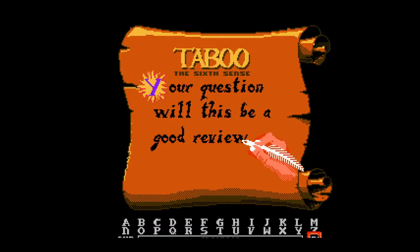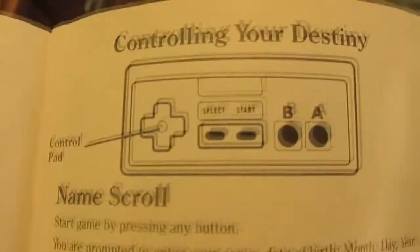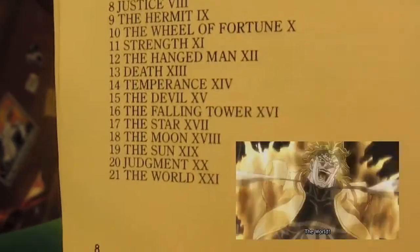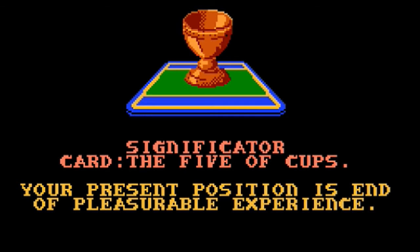Finally, after the game's done interrogating you, it shows you this screen of a bunch of cards being shuffled with flashing images. What's going on here? The Knight of Staffs? What? Okay, luckily I actually have the instruction booklet for this game, so maybe we could figure out what's going on. Oh, I see. It's supposed to be like a tarot card thing where they tell you your future, I guess? You'd think that the booklet would give you a more accurate description of what each card means, but it doesn't really. It's about as vague as what the game tells you.